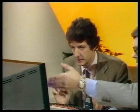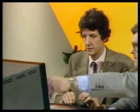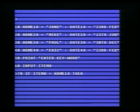Then we want to print her birthday. So then print date 1. You have to say then, because that's its language. That's part of BASIC, and print is part of its language. Date 1 with the dollar sign. The dollar sign means it's a string of numbers and letters, not something that's going to be calculated with. Correct. Okay, then print date 1 string.